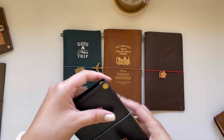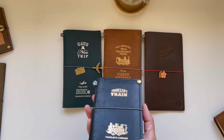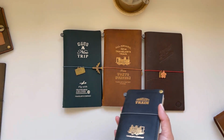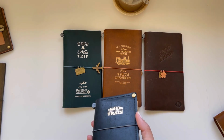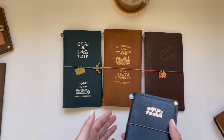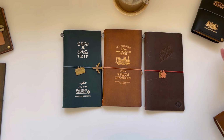I don't ever count my wallet as one of my journals that I'm bringing because it lives separately when I'm traveling. This always stays in my personal bag, and my journals will usually stay at the hotel room, Airbnb, unless I'm specifically going somewhere where I know I can journal or going to a partner shop, for example.